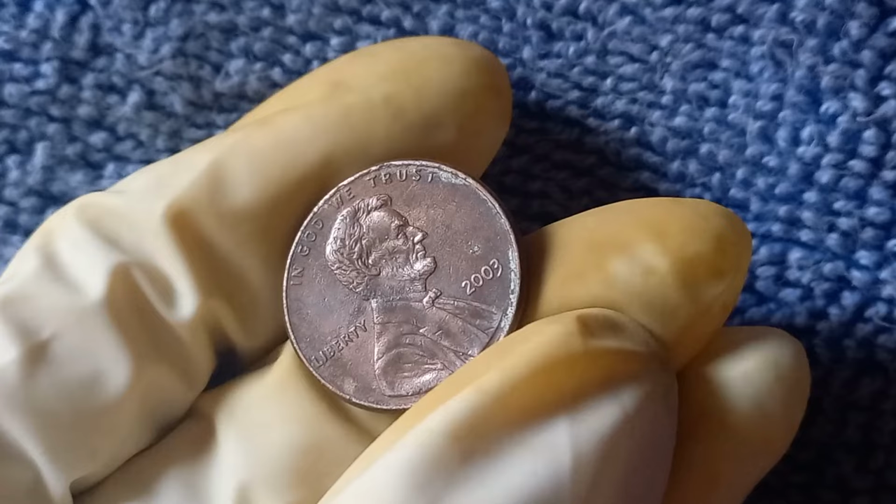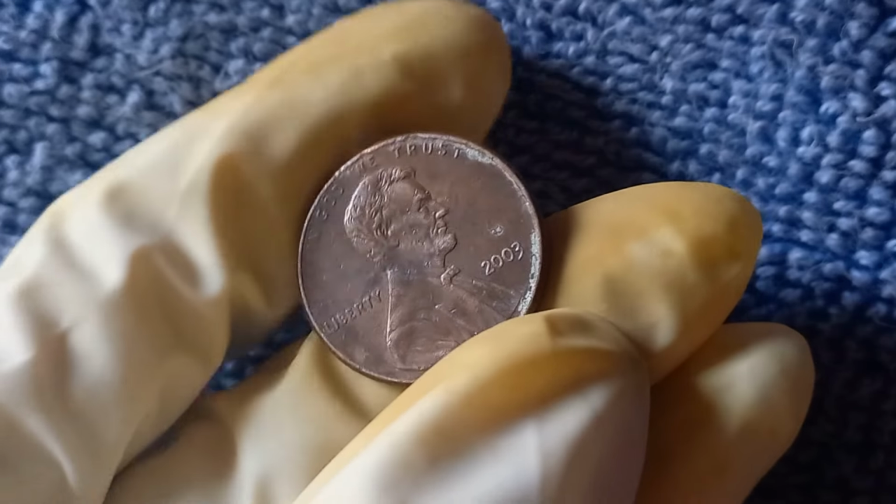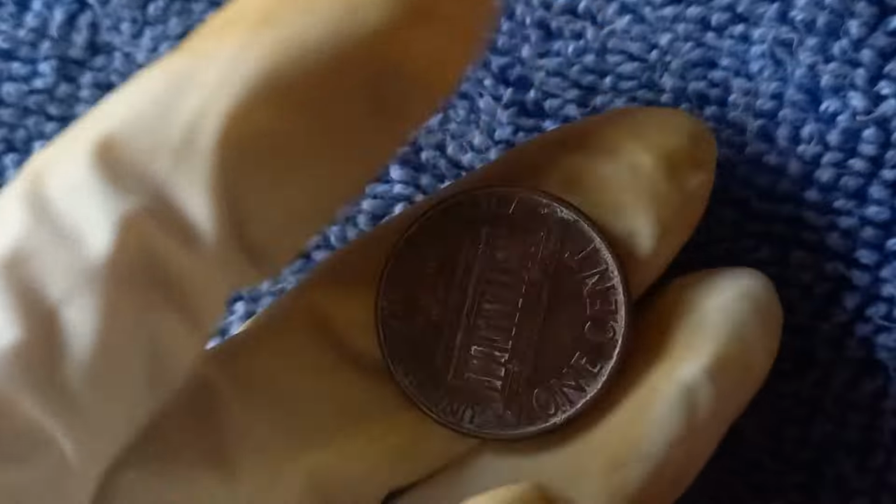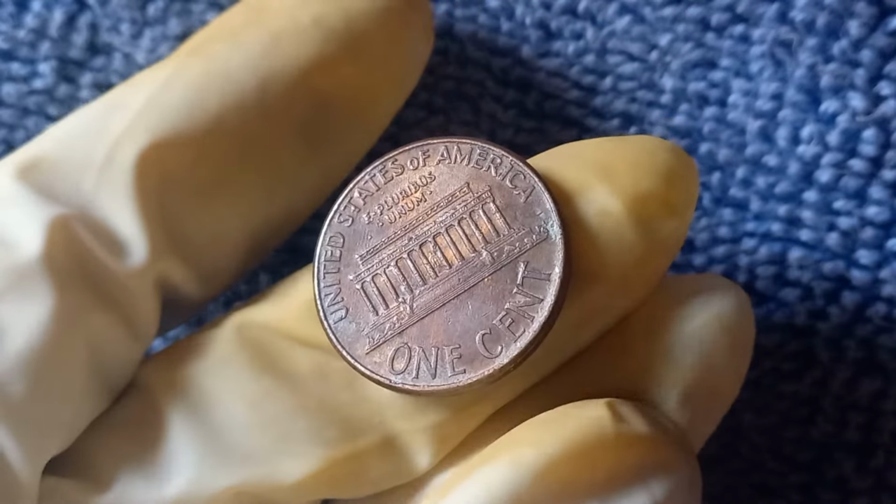penny can be. To wrap up, the 2003 No Mint Mark Lincoln penny is more than just pocket change, it's a piece of history with a potential value that can reach millions.